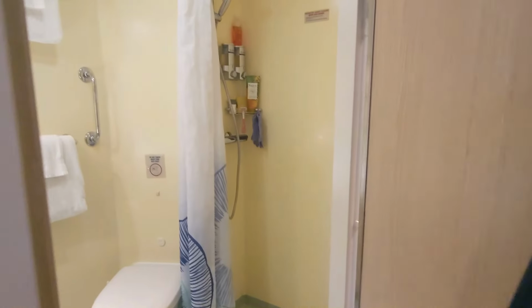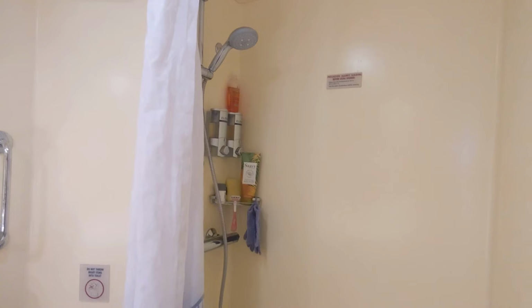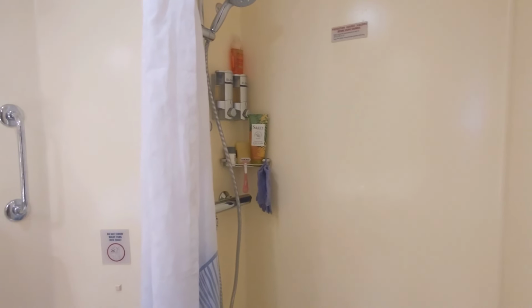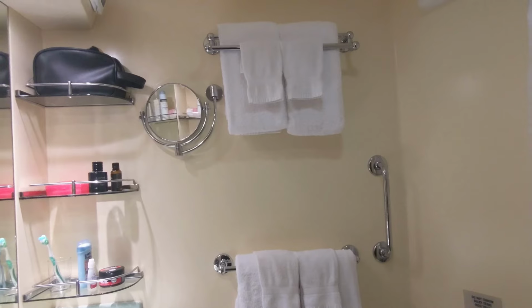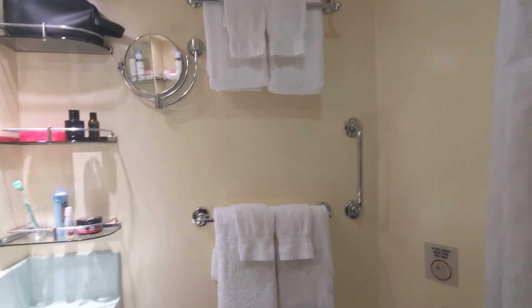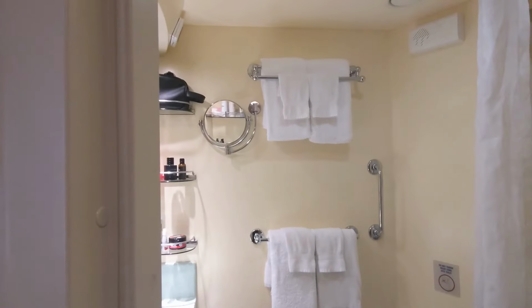Upon entry, there is a really nice shower head for all you ladies who like a handheld. That really comes in handy. They also include shampoo and soap dispenser, which is really nice. Over here further to the right is your towel rack. They have a really convenient makeup mirror. Give you guys a little bit of a close-up on that. All right, so nice size makeup mirror for you ladies to do your makeup.